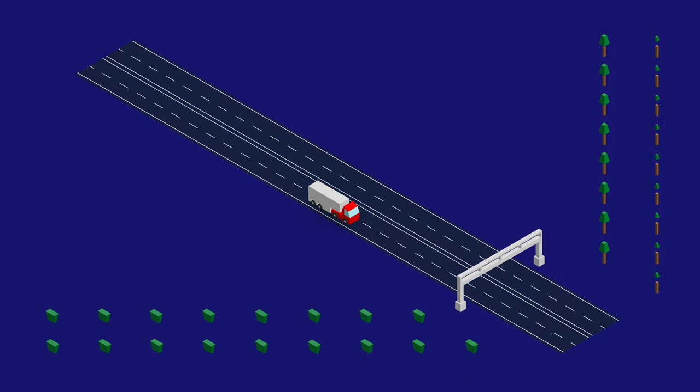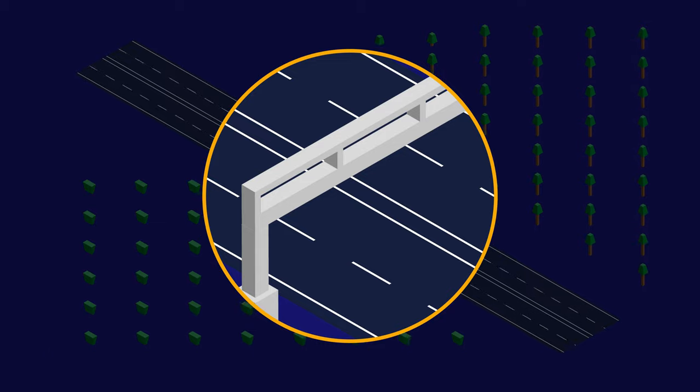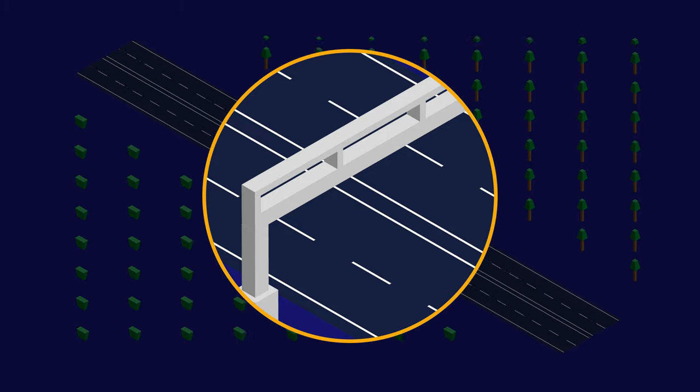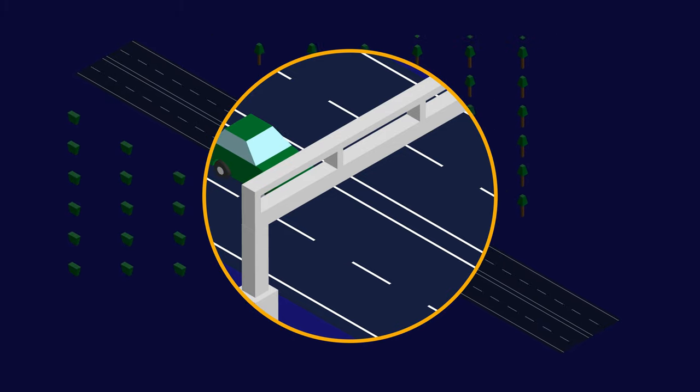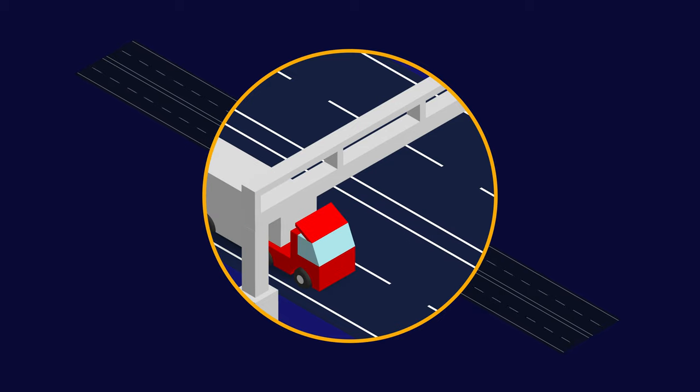Control gantries verify that everything is correct for the toll calculation. The control gantry analyses whether a vehicle 3.5 tonnes or above is approaching. For vehicles up to 3.5 tonnes, only a timestamp of the vehicle's passage is recorded. No further analysis, photos, or search for license plate details is required. If a gantry identifies a vehicle over 3.5 tons, a complete analysis is initiated.